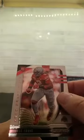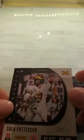Jeff Okudah. If you're on here and this is your first time, Chase Young breaking Prizm. We hit fire every time. Shea Patterson, you guys saw I already got the Burrow. A couple of snakeskins out of 199 going over to Michigan.